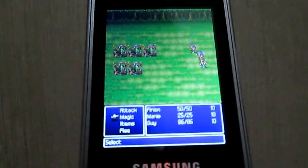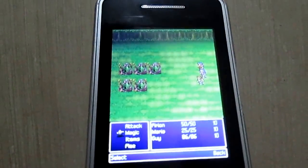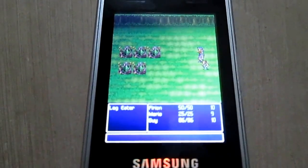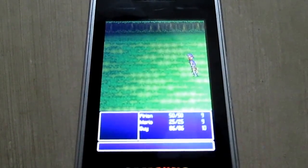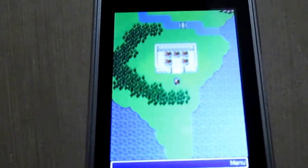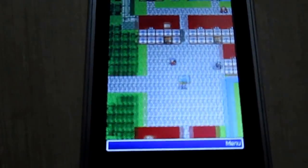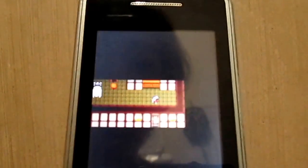Transition is a bit slow. Yeah, I know. Fire is the best black magic early on. The mobile version is actually based on the next version too. So wait, let's go back. Wrong place, huh?